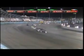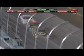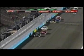Eric Holmes making the move on that 9 of Derek Thorne. So Holmes trying to take away the 4th spot. Derek Thorne stays in the gas though. Didn't want to give him that position, but has to give it up now as Eric Holmes moves up in front.